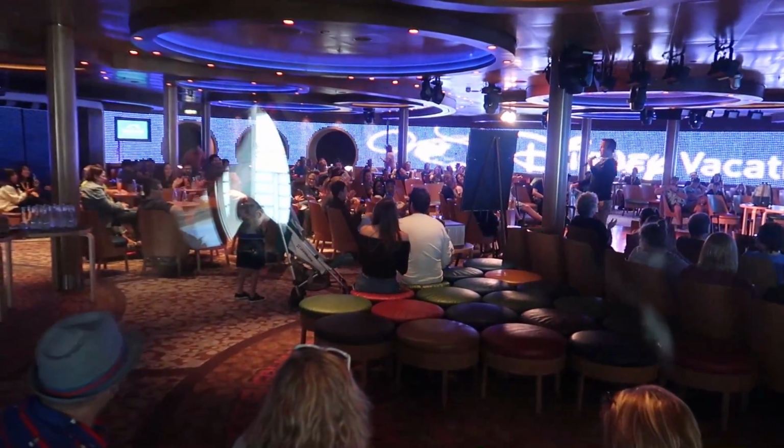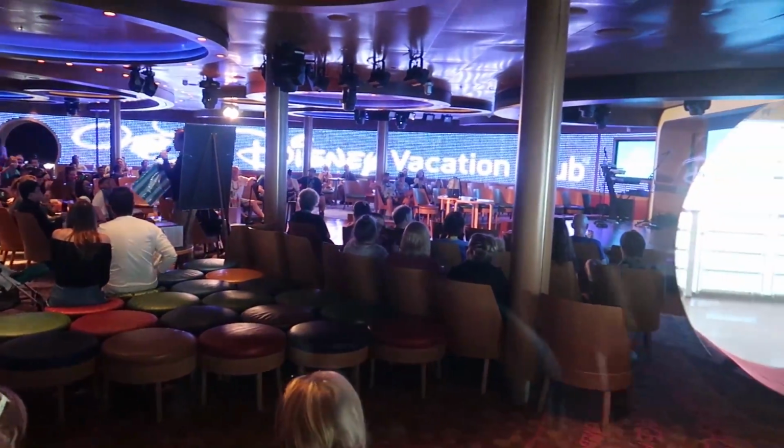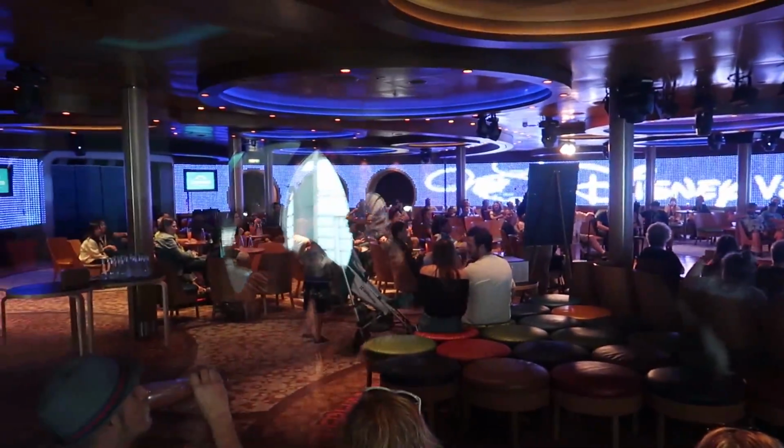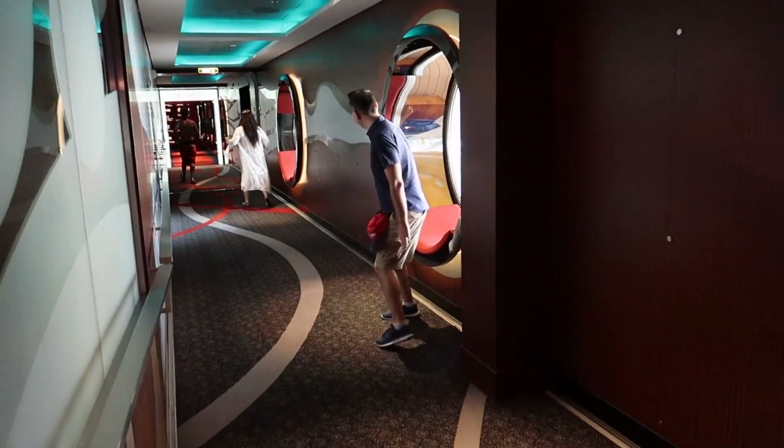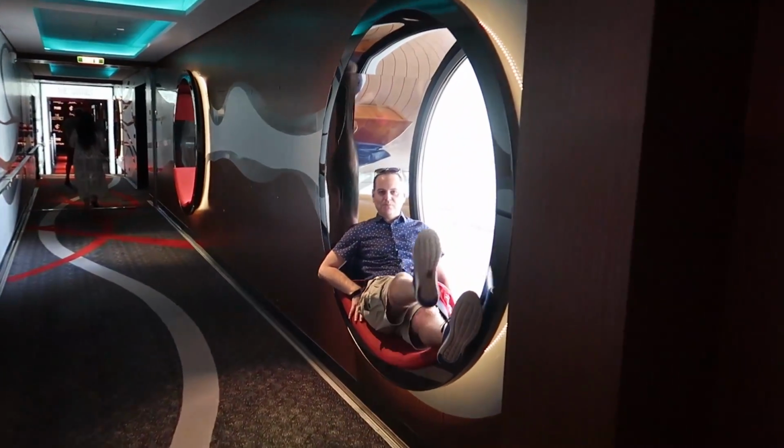Where do I sit? That reminds me very much of Ocean Village. I love the 360-degree screens. I love these windows and all. There's little sofas that are sat in the window, so when you're walking down you can just sit there with your coffee, just in the middle of nowhere, passing by.